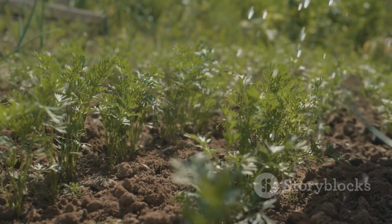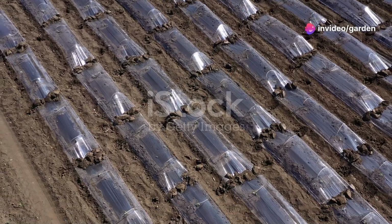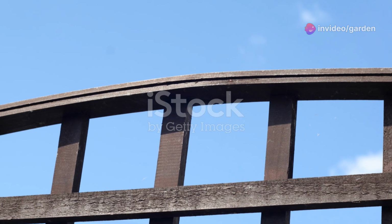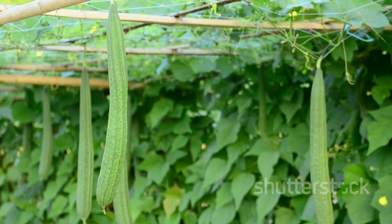Lauki needs consistent moisture but avoid overwatering. Deep water twice a week or more often if it's especially hot. Mulching around the base helps retain moisture and keeps weeds away. Lauki vines can grow pretty long, so provide a sturdy trellis or vertical support. This will also keep the fruits off the ground, preventing rot and making them easier to harvest.